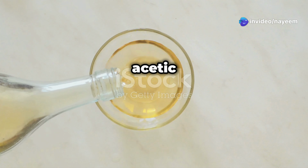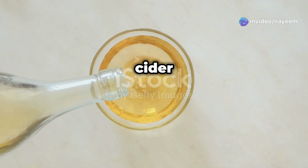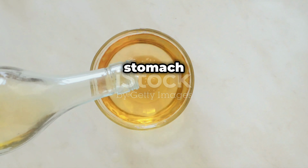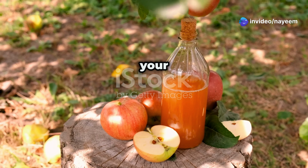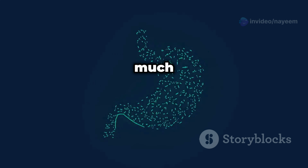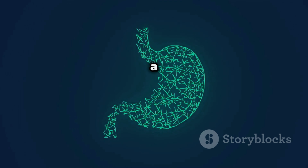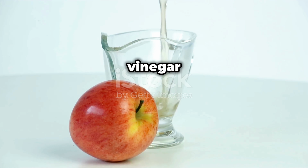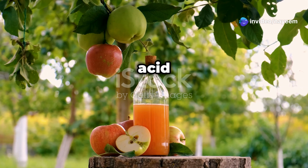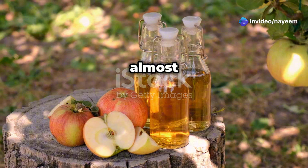Now let's talk about acetic acid, the star of the show. Apple cider vinegar's pH is around 2.5, very acidic, almost the same as stomach acid. This is why it works wonders for your digestion. Heartburn, acid reflux, indigestion. It's not too much acid causing the problem, it's actually a lack of it. Apple cider vinegar helps restore that balance, letting the valve in your stomach close properly so acid doesn't come back up. You'll feel better almost instantly.